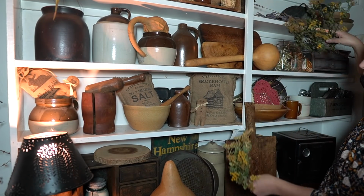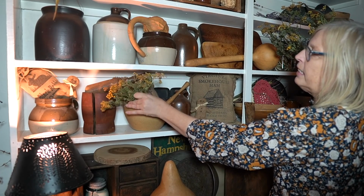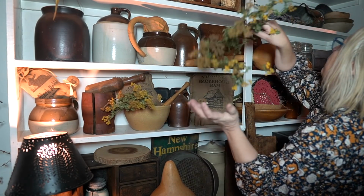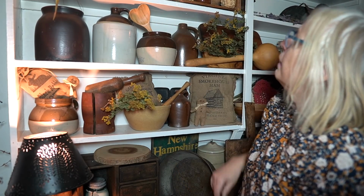Got some dried tansy. Just layered in. Layer, layer, layer.